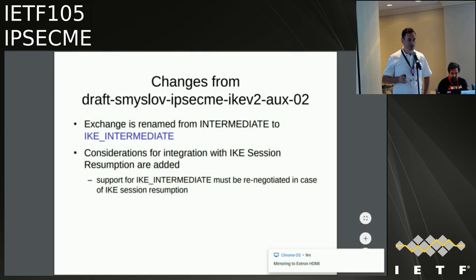And from the previous version, what has changed? First, the exchange is once again renamed, this time to IKE_INTERMEDIATE. I think everyone is more or less happy with it. We don't need another round. Please bring it to the list.